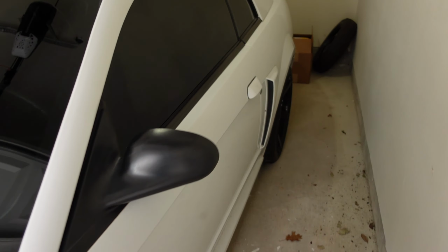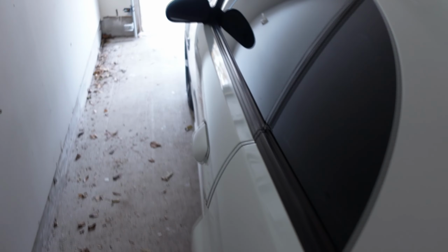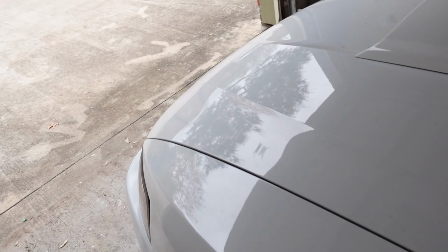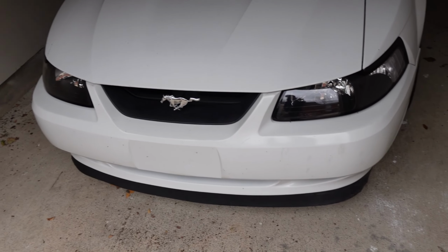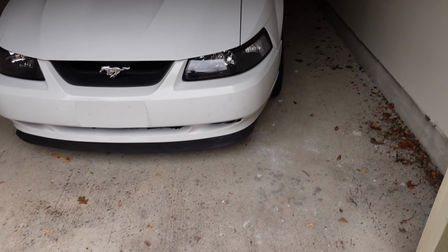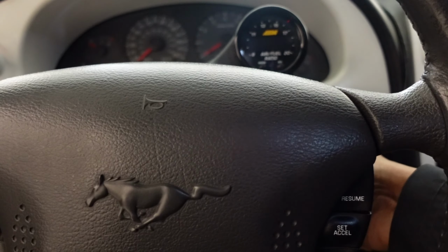Finally got this car moving. Got a new McLeod street clutch in here. Car pretty much drives almost the same as stock. It's filthy right now. I'm actually about to go wash the car because I do have to drop it off to get some parts painted. This is actually gonna be the last day you guys are gonna see this car with this hood, this bumper in this condition, that front lip, and the rear bumper.